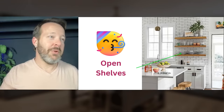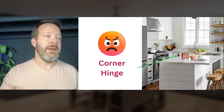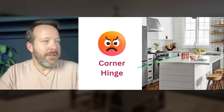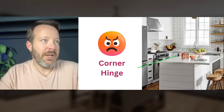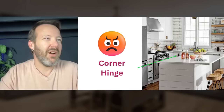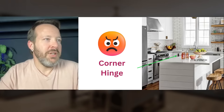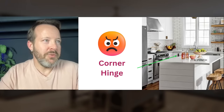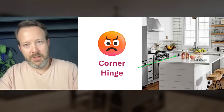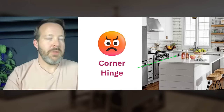And what I didn't like about this kitchen, look at that. Not a corner cabinet. I actually think in this kitchen, a corner cabinet probably is your best option. It's hinged the wrong way. It shouldn't hinge so that it opens into the range. It should hinge away from the range. So just keep that in mind.